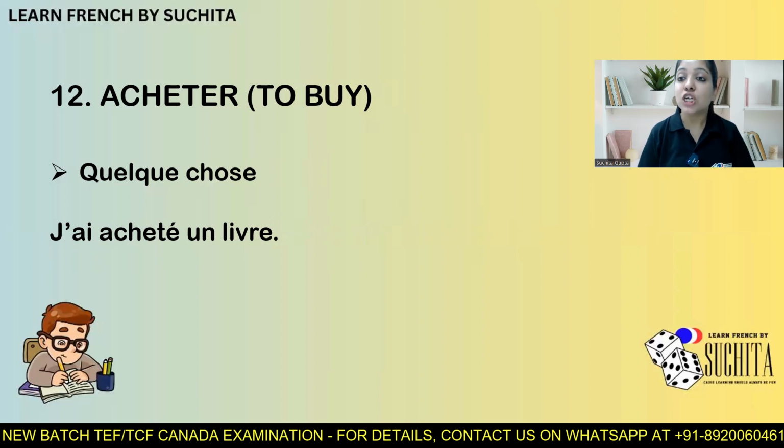Par exemple, j'ai acheté un livre. I bought a book. Now, the verb is to buy, but I've conjugated that verb in passé composé. So it becomes j'ai acheté un livre. Now, un livre, that's quelque chose, something, that's a noun. So after the verb acheter, you have something. You will not add any preposition in between.